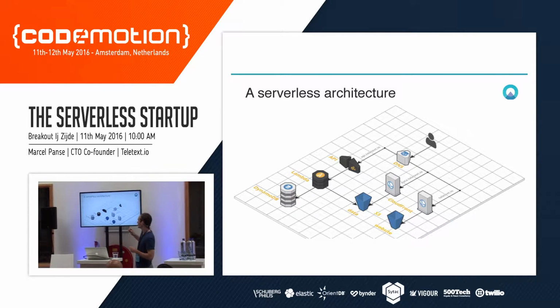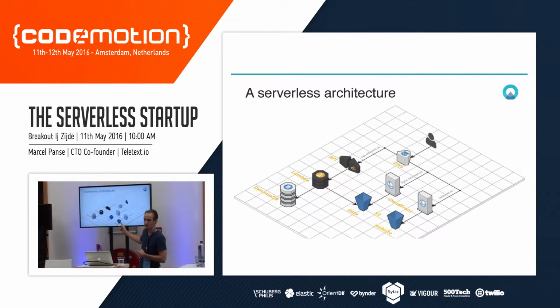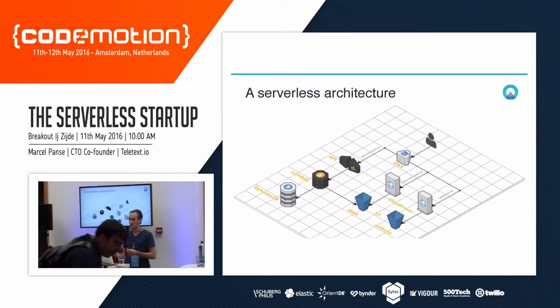Just to go through it quickly, if you have a visitor on our teletext.io website, then the visitor goes to a static website that's hosted in S3, and that's served through CloudFront. Then if our website downloads any text, because we are a content management system, we host the text for you as a service. Those texts get pulled in through another data bucket, which is also just a static S3 bucket. So if you want to edit those texts, you have to do API calls.